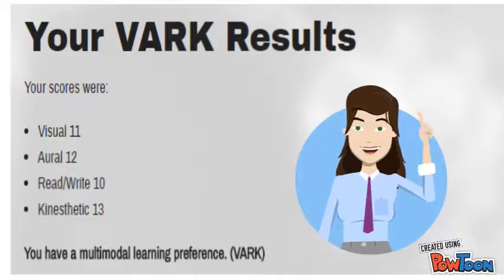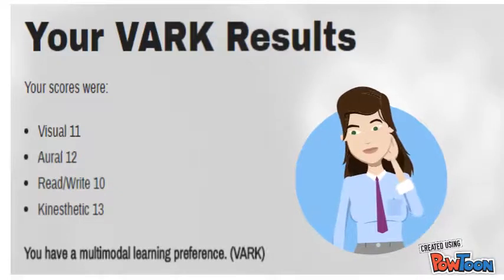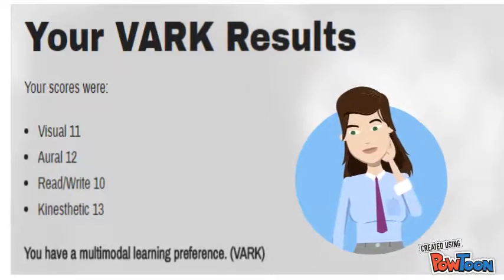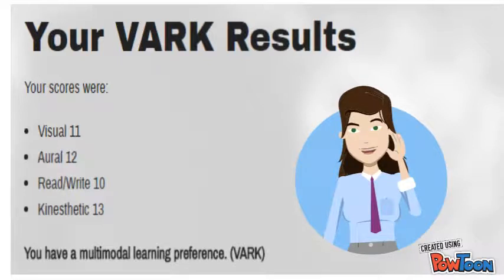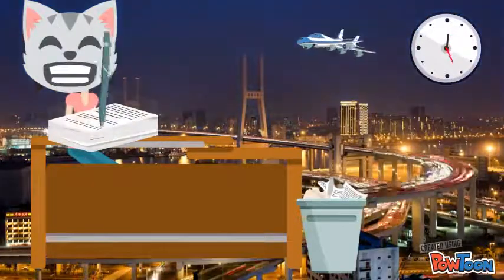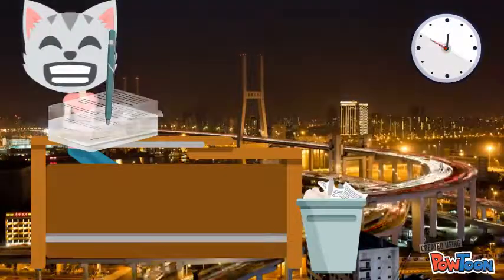The next test I took was the VARK test. In this one I am pretty even. I got 13 on kinesthetic, 12 in oral, which was surprising because I thought I was a lot more visual than that. Speaking of which, I got 11 on visual, 10 on reading and writing, and it makes sense that it is even because I would rather take notes and say them out loud as I write, so that I am writing, moving, hearing, seeing, reading all at the same time.